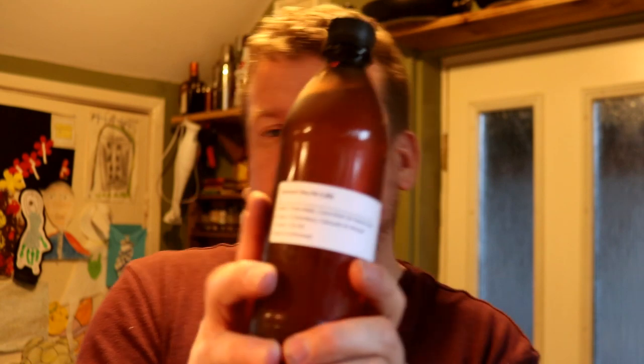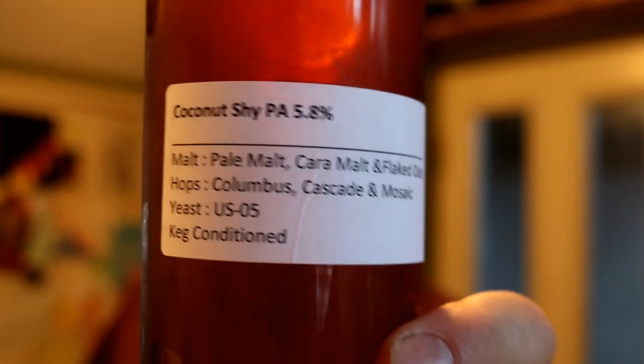So I've been online trying to find out who it actually was that sent me this particular example of the Coconut Shy PA. So recognise this label, boys and girls. If you do, then it's definitely your beer. I've searched all the way through Messenger and all the way through my YouTube messages as far as I can go. But it's difficult, things get lost in the ether.